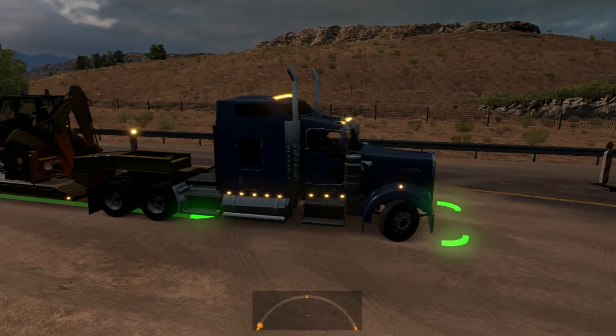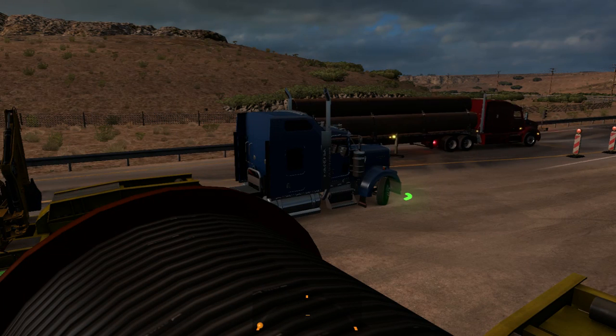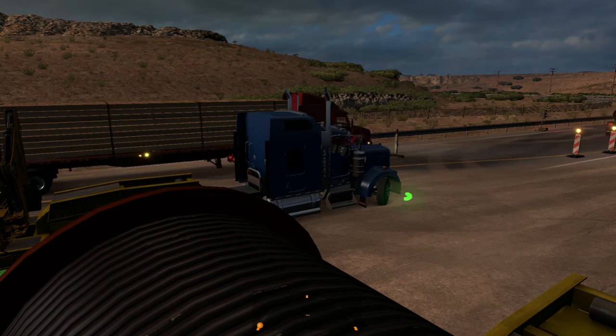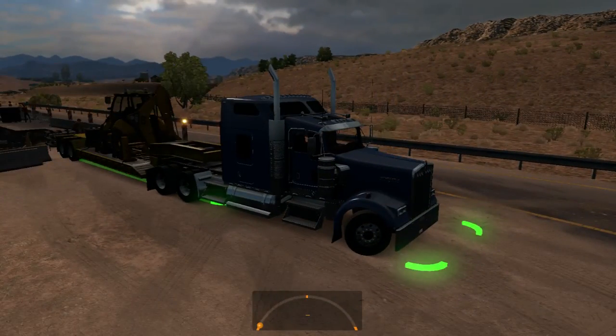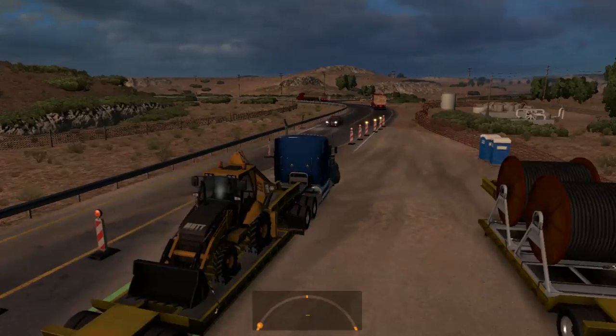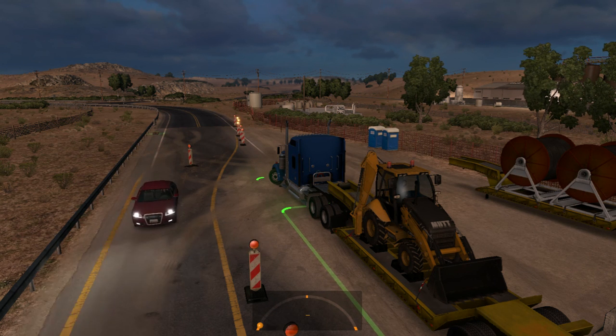I'm not sure if he'll stop for it or not, or if he'll hit it. Oh darn it! Oh, he goes through it. Okay, that's new. They go through it. Standing in the way, they just go through it. Okay. I'll see if this car will go through it. That's funny. They just go right through it. He maneuvered.